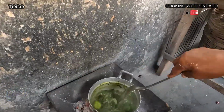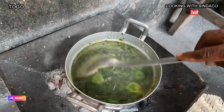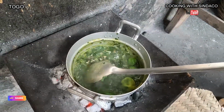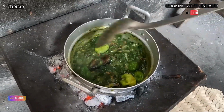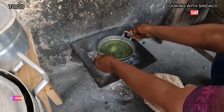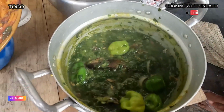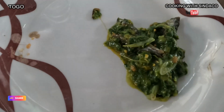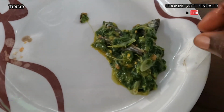So basically, seasoning being added, no oil, nothing. Just raw and straight. Yeah, green. So to taste. Amazing. Okay, it's done. Amazing food. Kordoro, baobab tree leaf soup. So this is kordoro soup, baobab tree leaf soup.